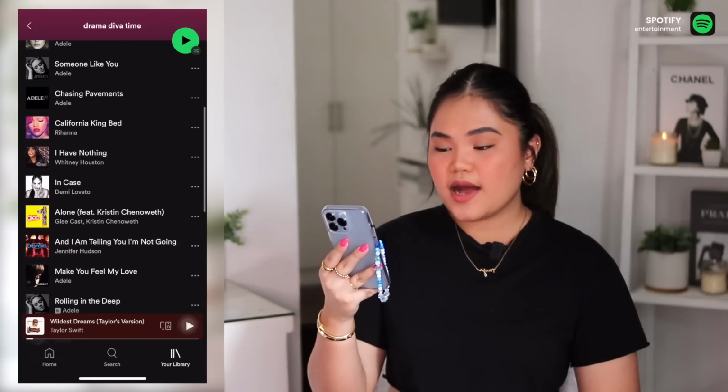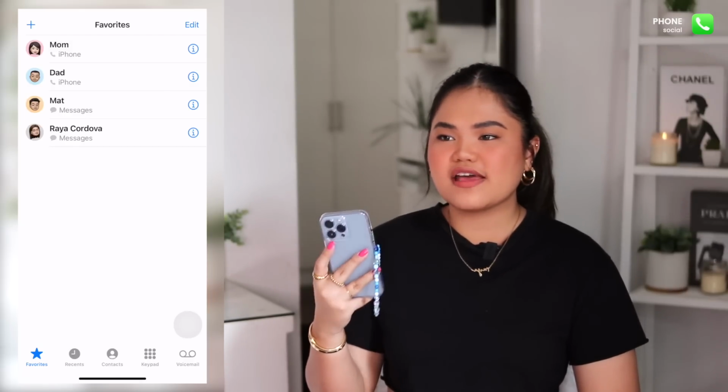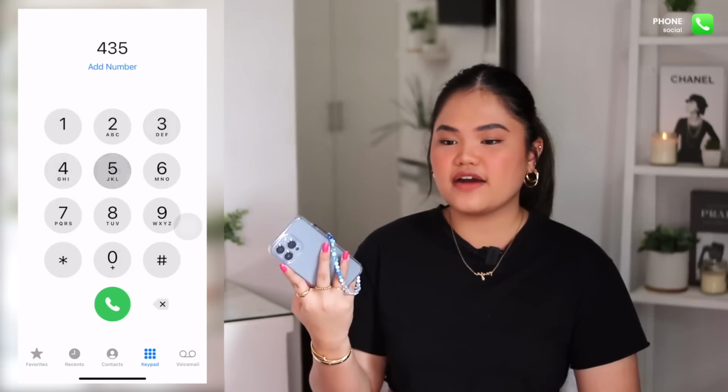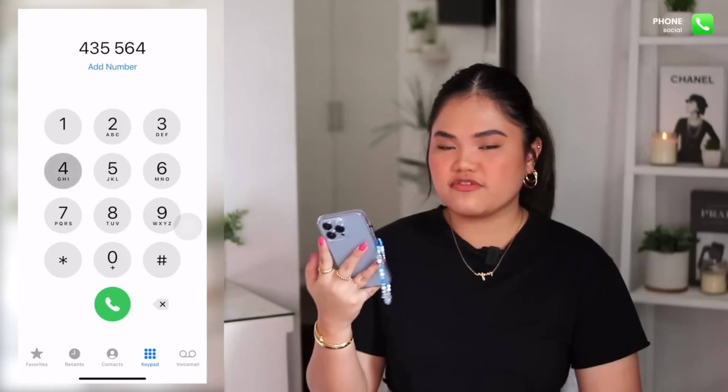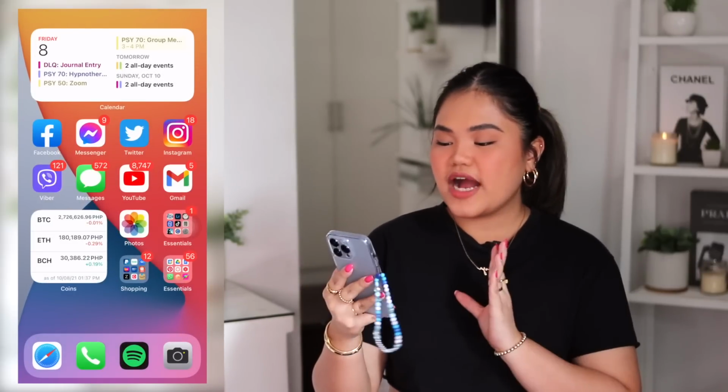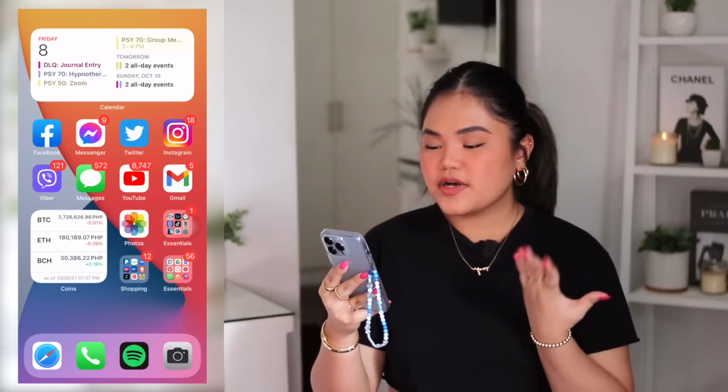We have the phone app, which I don't use every day, but if I'm in an emergency and I have to call my mom or my dad, I don't want to have to waste time searching for the app. I like how it's just right here. Then we have Safari. For the other apps, we have my social media apps, Facebook and Messenger.